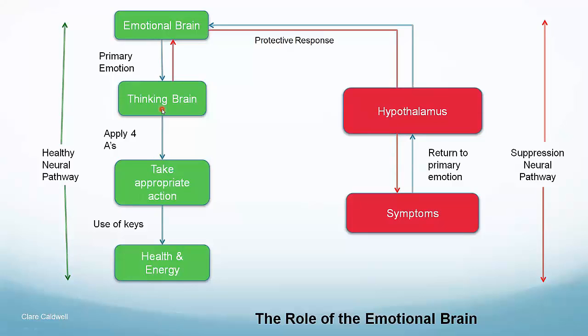In Mickel, we say what we next need to do is apply the 4 A's, and that's become aware of how we feel, acknowledge how we feel, accept how we feel, and then act upon it. Now, as long as that action is appropriate, then what results is health, energy, and well-being. And we've highlighted that pathway in green because this is the ideal. This is what we would hope to be doing in most of our situations every day.